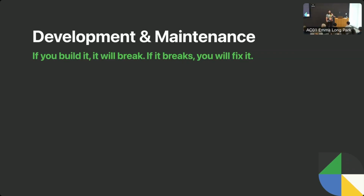All right, development and maintenance. We're going to go into some of those things right now. So if you build it, it will break. If it breaks, you will fix it, right? So how hard is it for us to do things like that? In WebDirect, this is a winner. WebDirect is going to take this far and away. Anybody at this conference can fix a WebDirect issue. We have a good pool of developers. It's going to be easy for us to find anybody in any of our offices who can generally fix something.